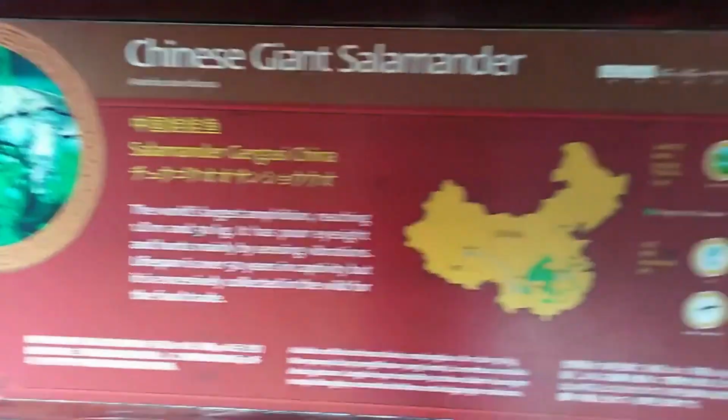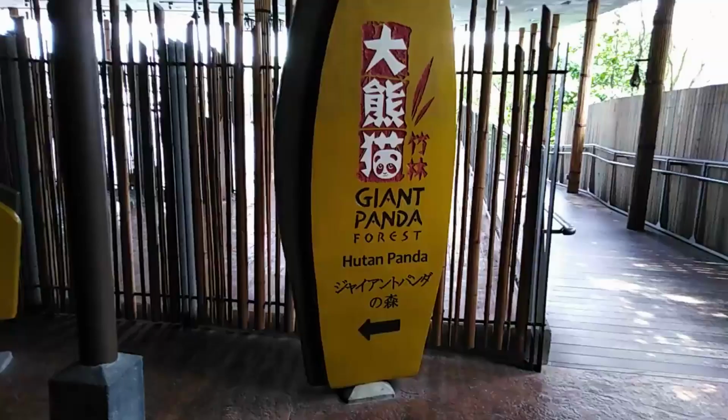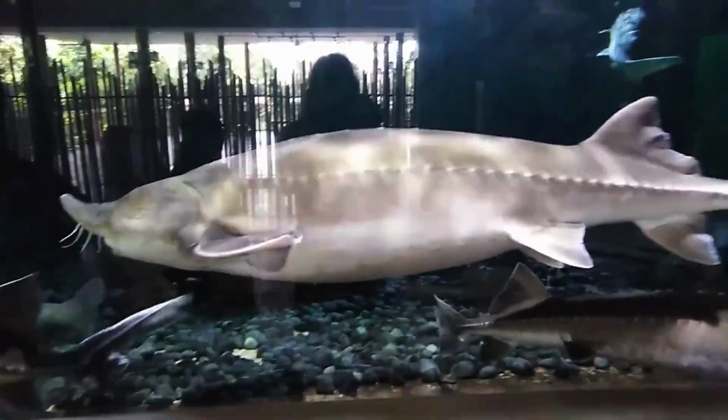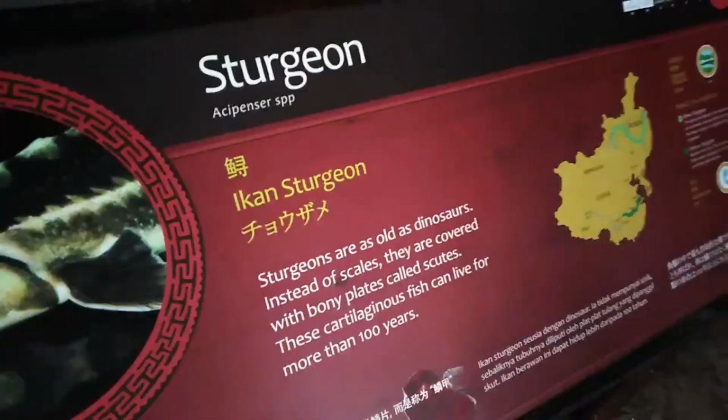That's a giant salamander right there. You don't hear a lot about salamander furries either. What's the deal with that? And they have a whole big section for pandas coming up. They make sure to litter the place with all sorts of fish and river life before really showing off the big guns somewhere right in the middle. Like the sturgeon.